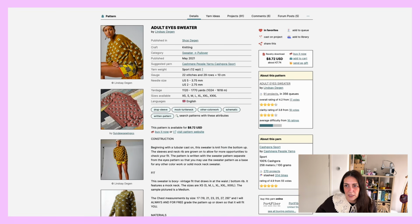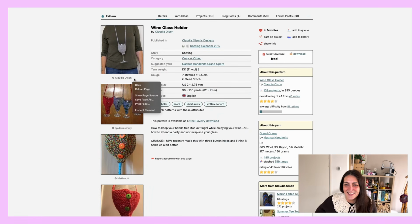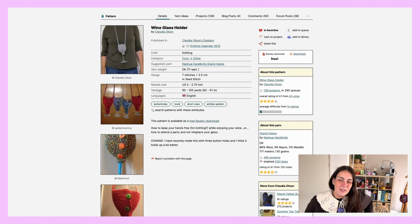Okay, let's click that one away. The next one, I'm sorry, this is just straight up kooky. It's a wine glass holder. And I did make sure this is actually knitting. I think a lot of weird things are actually crocheted, but I made sure that all the patterns are knitting patterns. And this is a knitted wine glass holder.